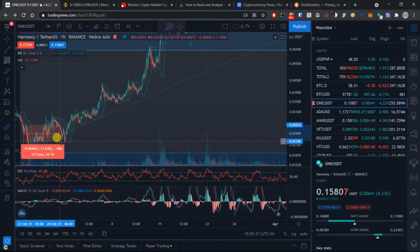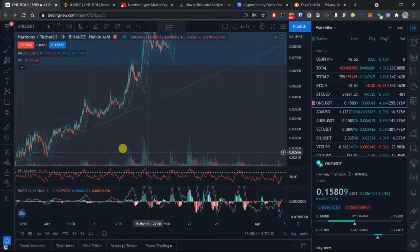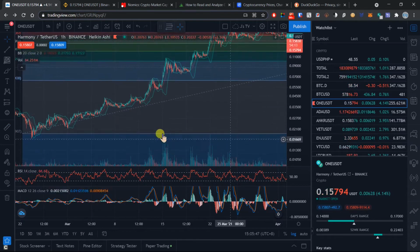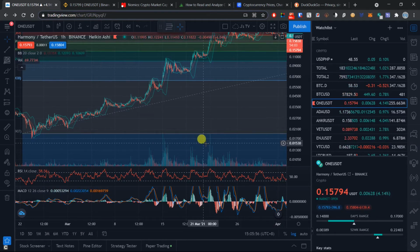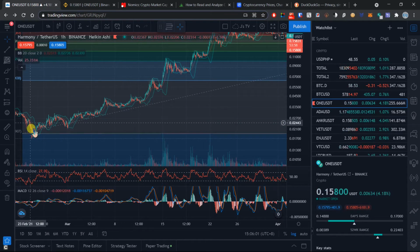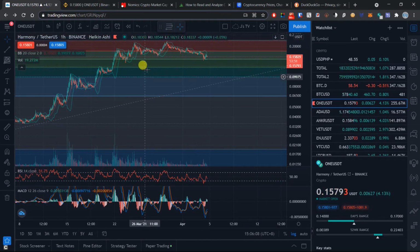About 40% before we started this just parabolic jump upwards. And if we look here, you can see that starting about the 23rd, we went all the way up to our all-time high, which on March 29th was 22.4 cents. But we did have this major correction at the end of like the last week of February. And I expect that's something akin to what we're going to see here with Harmony.